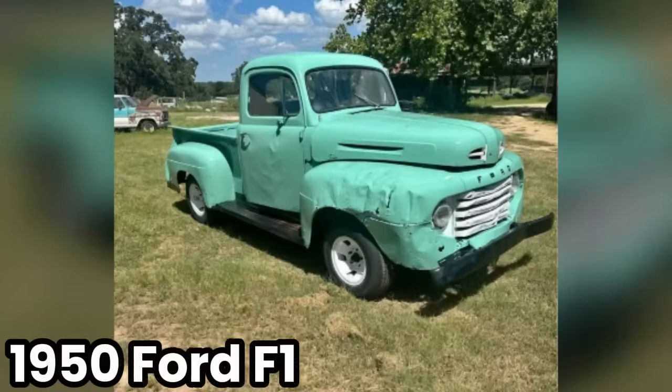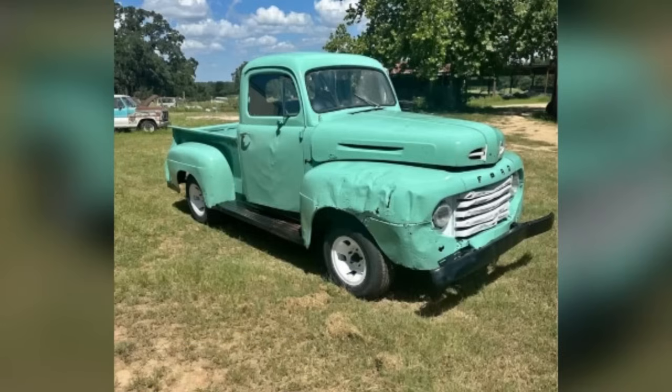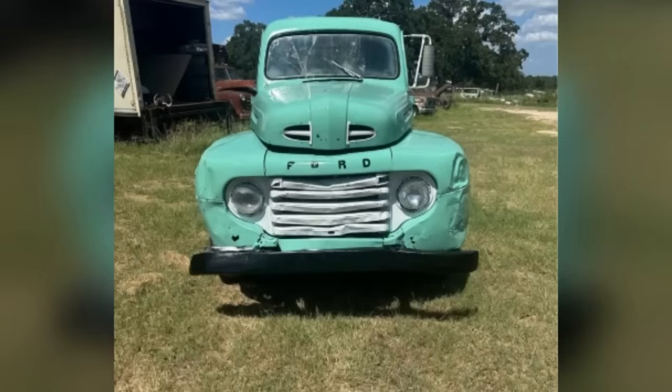Number 15. The 1950 Ford F1, listed for $3,000 and located in Rockdale, Texas. Now, let's be clear right up front. This isn't a running truck, and it's not meant to be. This old farm truck spent over 25 years sitting in a pasture, gathering rust, stories, and character. And instead of trying to bring it back to life mechanically, the current owner saw a different kind of potential. Something visual, something nostalgic, something that stops people in their tracks. What you're looking at is now a rolling prop, and a very cool one at that.